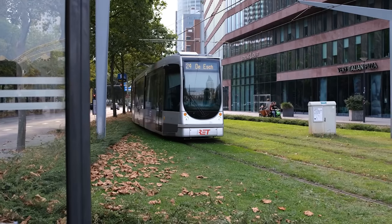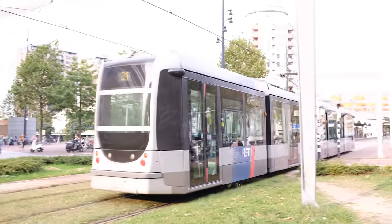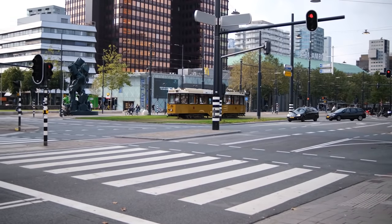Aren't grassy trams the best? In addition to being so much more beautiful for the city, it also contributes to better water management and it helps reduce the noise levels around the area.